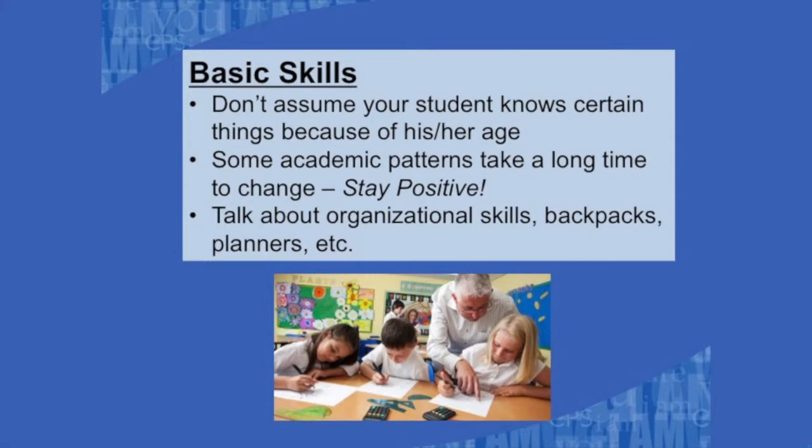Basic skills. Don't assume your student knows certain things just because of his or her age. Also, remember some academic patterns take a long time to change. Stay positive. We also ask that you talk about organizational skills. Ask them about how their backpack looks. Ask them if they're using their planner on a daily basis. Maybe even show them how you stay organized.